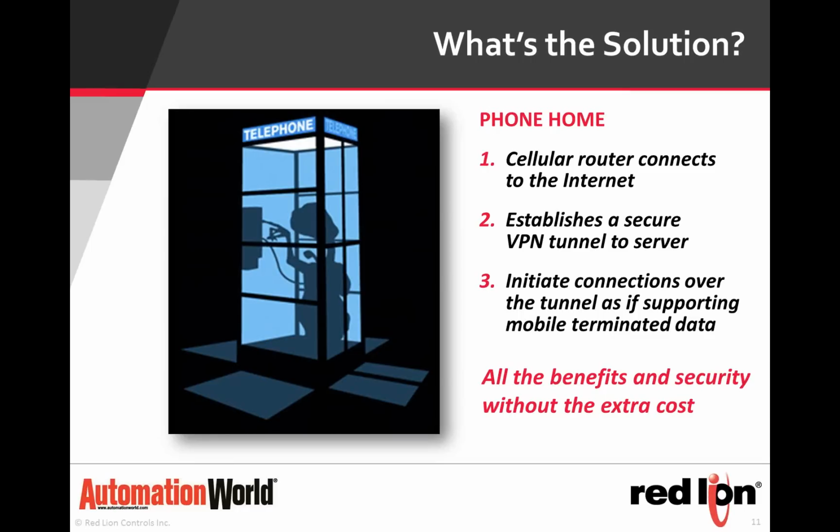The customer can then initiate connections over that tunnel just as if the device was supporting mobile terminated data, and can then expose those services to the real internet if they want for other locations to access. So you get all the benefits of mobile terminated data without the costs, and you get quite a bit more too in terms of security, because the connection from the field device is now to a known server that you control on a known IP address, and you're restricting who can get in there, and you can decide who is going to get subsequent access to this data.